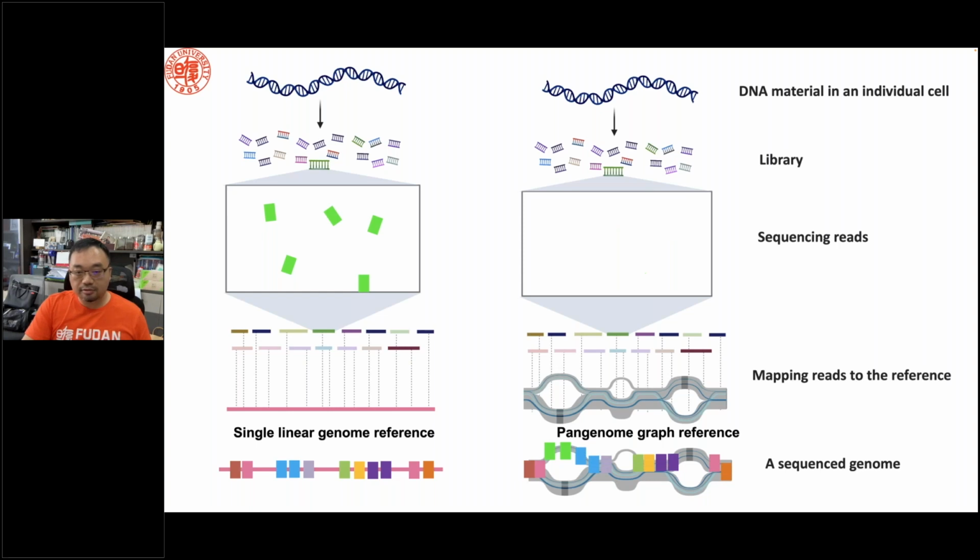right? So that's actually the rationale behind this shift, the reference genome shift, from linear to graph genome. So that's actually very simple.